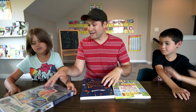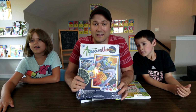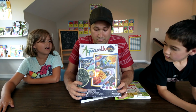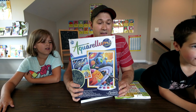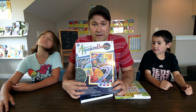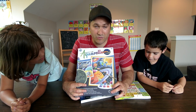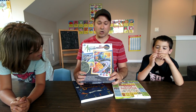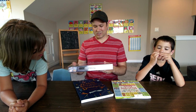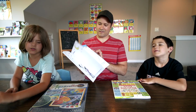This is the oil painting kit that came with it, which looks really fun, but it's just one of those things where we don't have time for this right now. Getting paint out with the other little kids around is difficult. It makes a big mess, so we just didn't do that one. But I really wish we could do it soon.